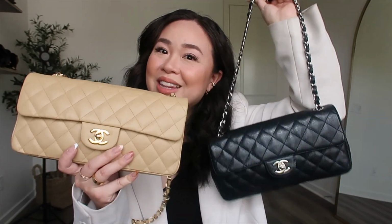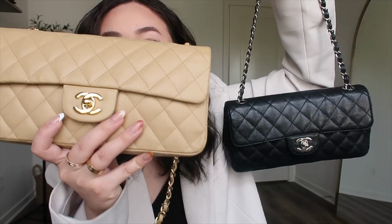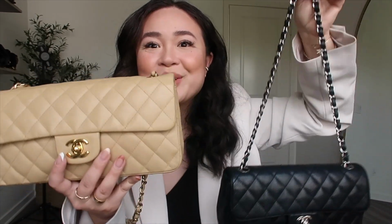Because I love this style so much, I actually got this in the nude lambskin version with the gold hardware. So these are literally the opposites in every way imaginable. This one has the Caviar material, this is lambskin, this is silver hardware, this is gold hardware, and then this is black, and then this is nude. This one was really interesting because this has actually been retouched.